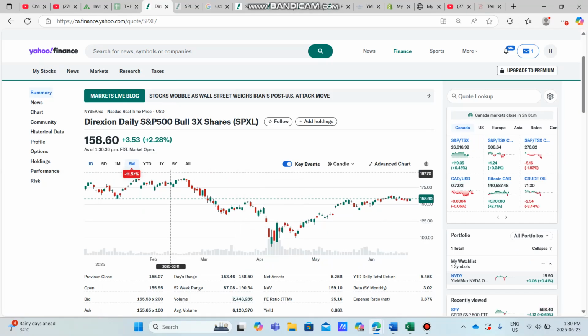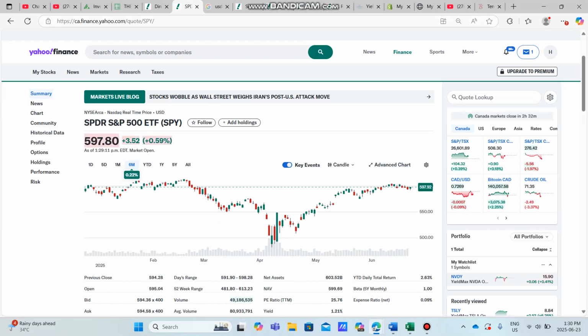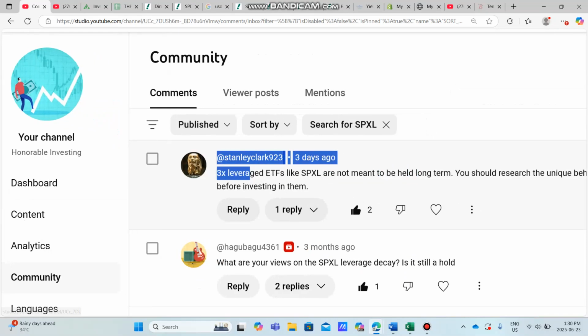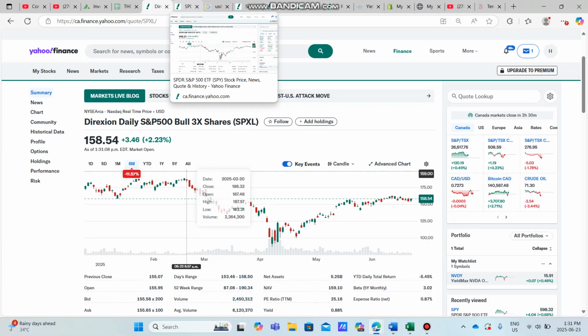SPXL on a daily basis fluctuates pretty heavily. It's a 3 times bull on the S&P 500 if you guys aren't aware. But the reason that I sold is this. It's because of the comments and all the input that I've heard from you guys, and you guys are totally correct. Three times leverage SPXL is not meant to be held long term. It's meant to be held when the market's low. You buy it when it's low and you hold it throughout the uptrend, or you hold it when you feel that the market is going to be in an uptrend. It's something that you buy and you sell maybe within a month to 3 months to a 6 month period, depending on how the market's performing.